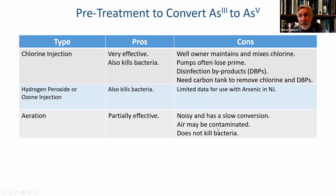The air can be contaminated. So if you're injecting air into the water, you've got to make sure it's clean air. You wouldn't want to be drying out your paintbrushes next to the arsenic treatment system in the basement, because when it sucks in air, it's going to suck in paint vapors, and now your water is going to smell and taste like paint.